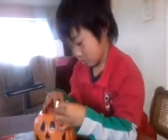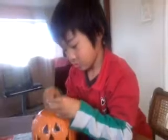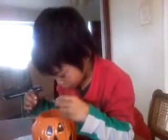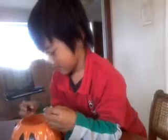How about making something like a Halloween thing, then put them in, George? How about making just a Halloween thing by Lego? Can you do that?